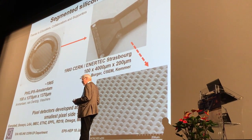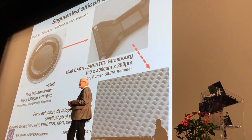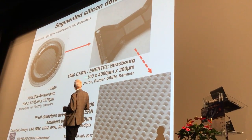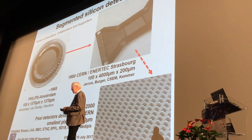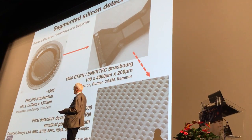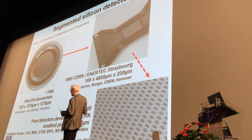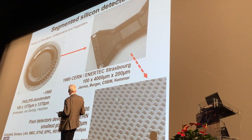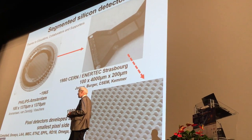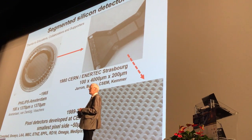And then I certainly have to mention our electronics teams, that with ever more sophisticated electronics from here to here to here, they made ever better electronics, and in particular I want to mention Pierre Jarron, who made the electronics for this device, and then Michael Campbell and Walter Snoeys, who were working here. What I should not forget also is the industry.